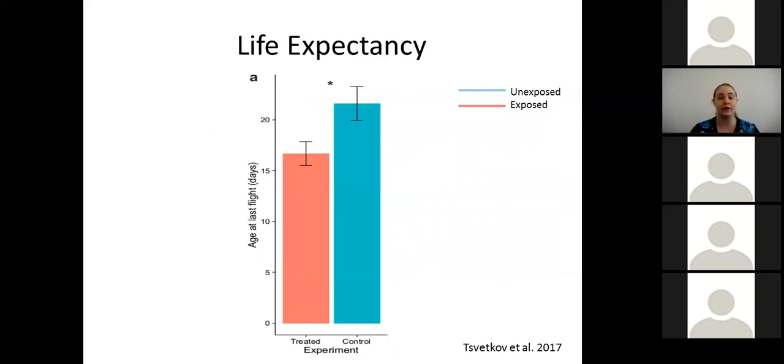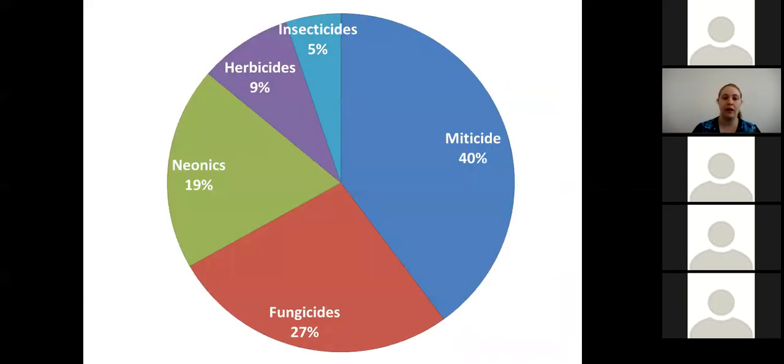Now, another thing I want to reiterate here is the fact that for all of these flights and the life expectancies, the bees were exposed to neonicotinoids only in the original colony as larvae. They were not exposed to neonicotinoids as adults. Both the control and the exposed bees as adults were in the same colony that was not treated with anything. So this means that all of these changes are probably developmental changes that happen when the bee is still a larva.